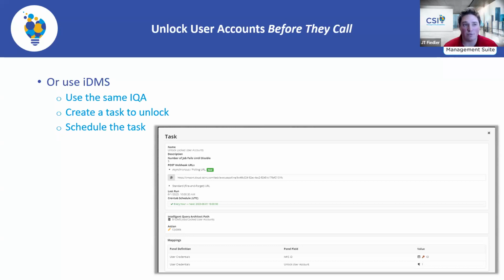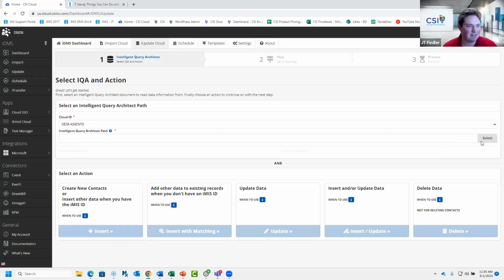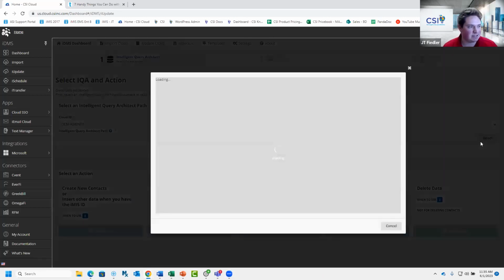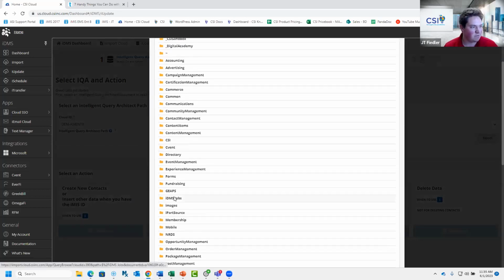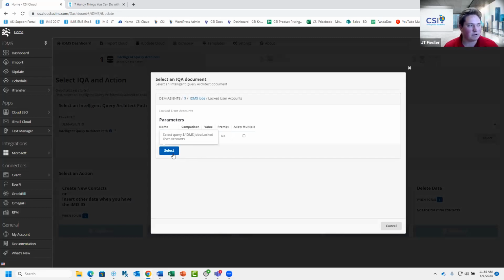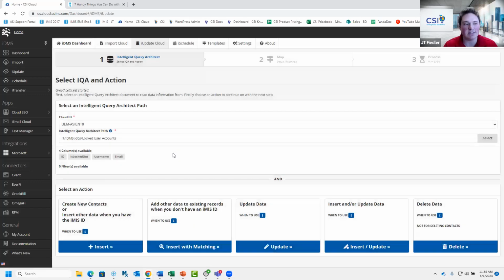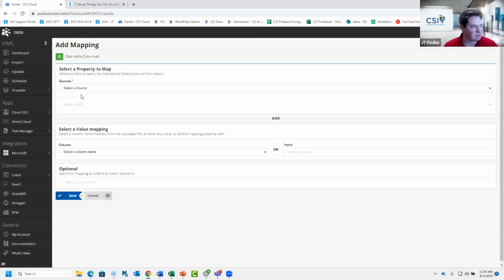iDMS is working beautifully. Show us how to do this. Once again, we're going to be using iUpdate. We're just going to select that given IQA for the locked out users. The mappings are relatively easy. All we're going to do is update the data, and we only need 2 mappings.